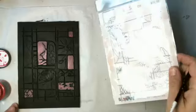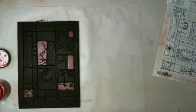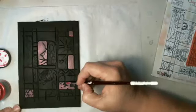It's not wood. It's a cling stamp. Catherine Scanlon Designs. So where's the actual stamp? Here's the actual stamp. Red rubber. Okay.